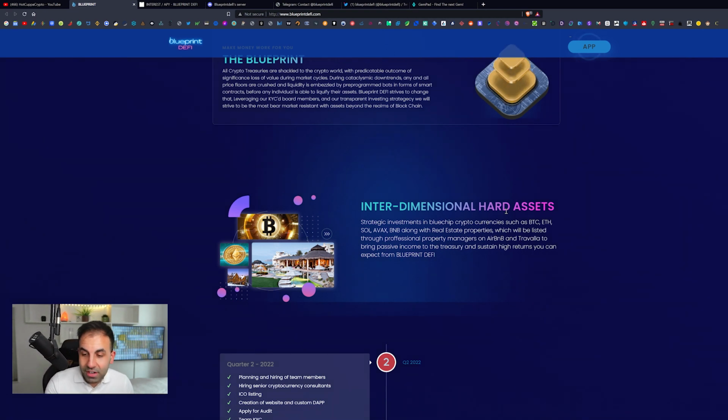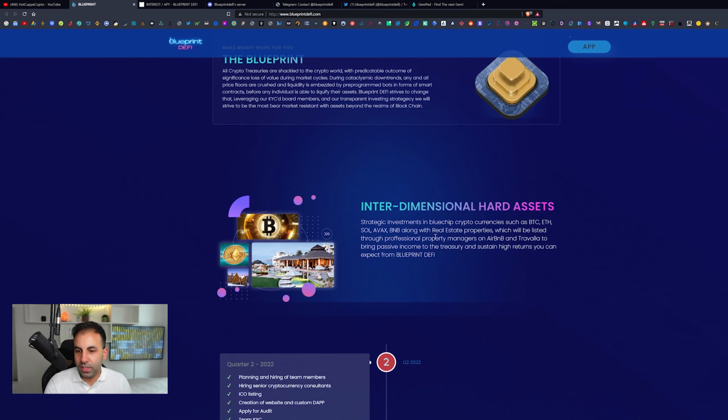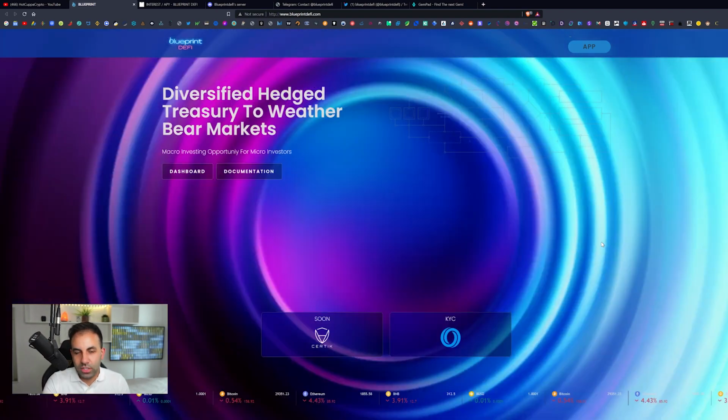Now that is very ambitious, guys. We're going to have to see how this goes, but that is a really good idea, right? Actually investing in real long-term assets, not just crypto, but also investing in crypto as well. Bitcoin, ETH, Solana, Avax, and BNB in order to generate wealth here. Through these investments, they're going to be real estate properties, Airbnb, and Travala. Really, really awesome.